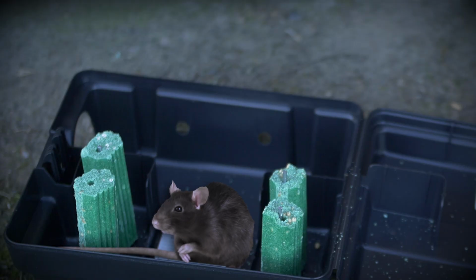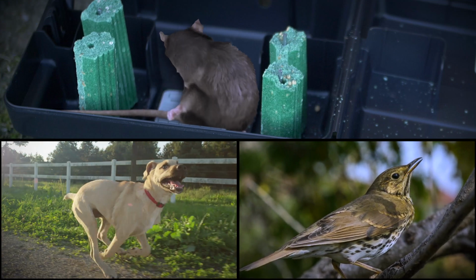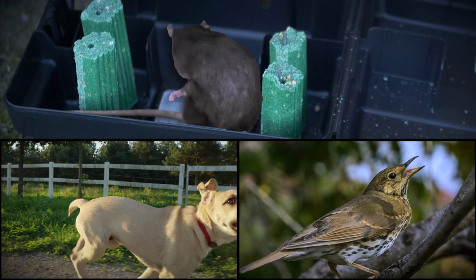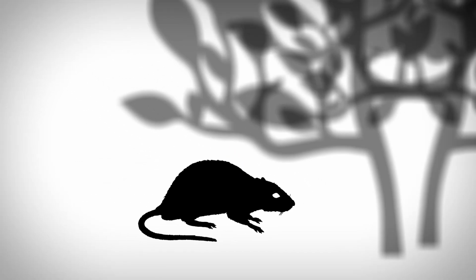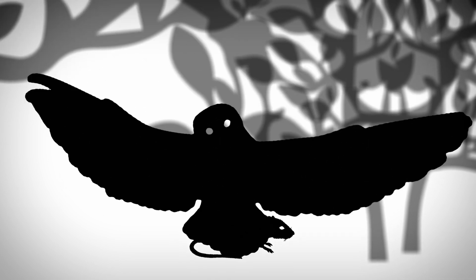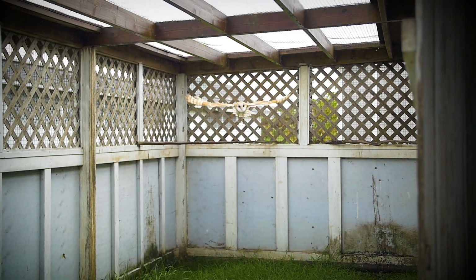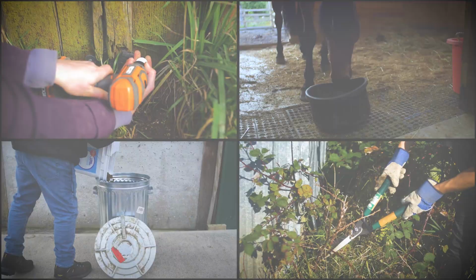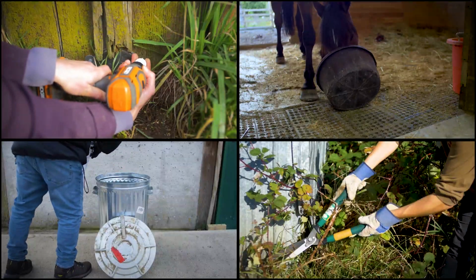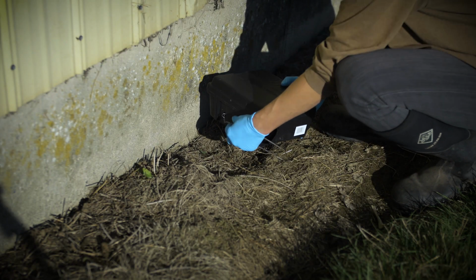When using rodenticides, there is a risk of poisoning pets or non-target wildlife if they eat the rodenticide or poisoned prey. Secondary poisoning of owls and hawks is an increasing concern in British Columbia. If you have barn owls or other rodent predators on your farm, carefully consider whether you can eliminate rats without using rodenticides. Rodenticides should only be used as a last resort in a targeted and efficient manner.